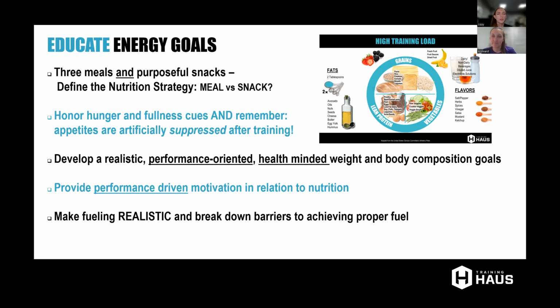And then honoring the hunger and fullness cues, that's really huge, because hunger and fullness cues are coming from hormones that our body's creating to let us know when we need more fuel or when we're good. And so really learning how to recognize those and encouraging athletes to recognize those as well.